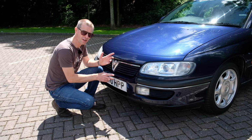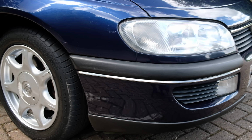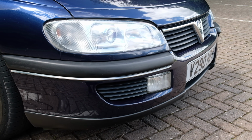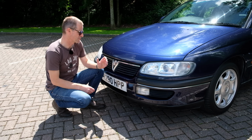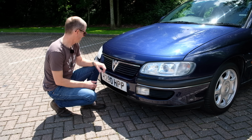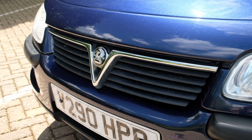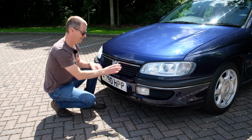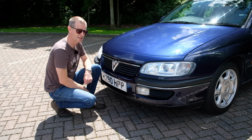This is one of the very last of the Series 1 cars, so 2 generations of this kind of Omega. This is the B1 and the B2, which obviously followed it. You can tell the difference if you're a real Omega spotter, mostly by looking at this grille. On the B1s, it's separate from the bonnet. On the B2, the grille goes with it when you lift it up. Took me a while to figure that one out.